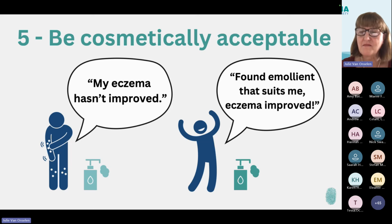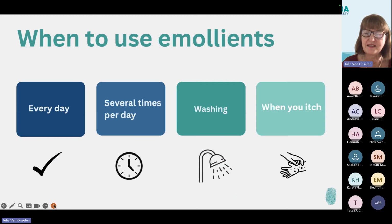So if your eczema isn't improving, it's a really good idea to go back to basics and maybe find an emollient that suits you, because actually the emollient that suits you and the one you use for washing and moisturising absolutely will make a difference. You can also, and research has shown this, have longer periods in between flares and longer periods in between having to treat flares. So you need to use an emollient every day. You need to use it several times a day. Always use an emollient when washing.